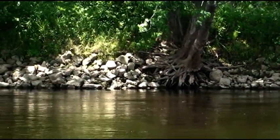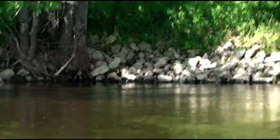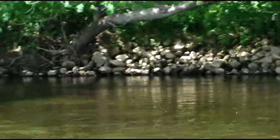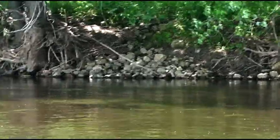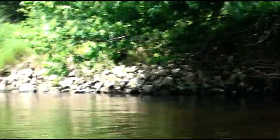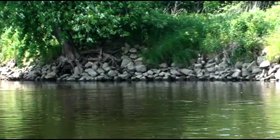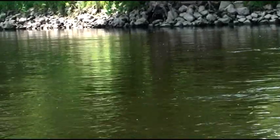Well, we're north of Durand, still north of the entrance of Bear Creek to the river, but we see a lot of riprap here on the north bank. And this looks like it's a little older, but it looks like it's really holding well. The bank looks to be stabilized along this stretch, and it runs for quite a few feet.